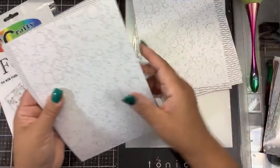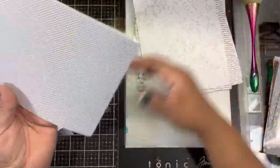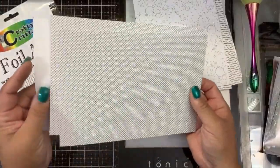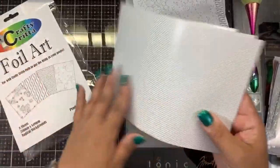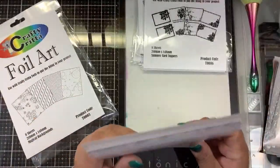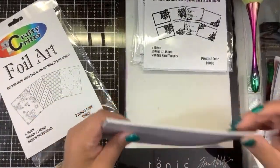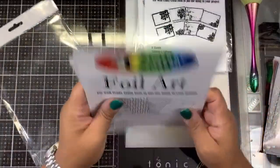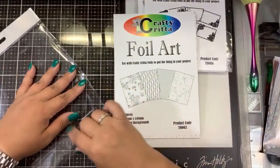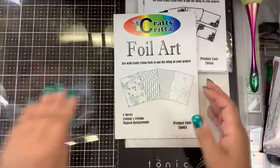Ooh. And then we have the mermaid scale background. These are cool. They're so tiny. They're so cool. Oh, you guys. Oh my gosh. Okay, so they are magical. These names are great. Magical Backgrounds is that one. Yeah, I was thinking the ocean too.